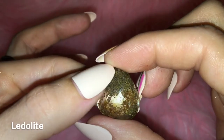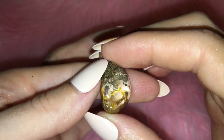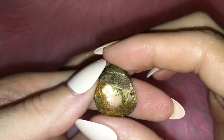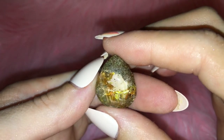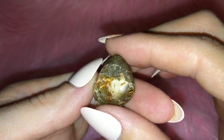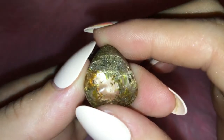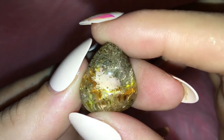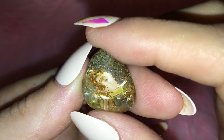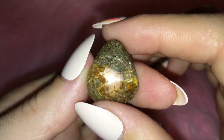It's a little textured on the back, but that is not what makes the inside look the way that it does. There is actually stuff on the inside of this, and I feel like I could just look into this forever. It's like a little crystal world inside of there. Let me see how focused I can actually get. It almost looks like there's moss growing and gold flakes, and this is an insane crystal.